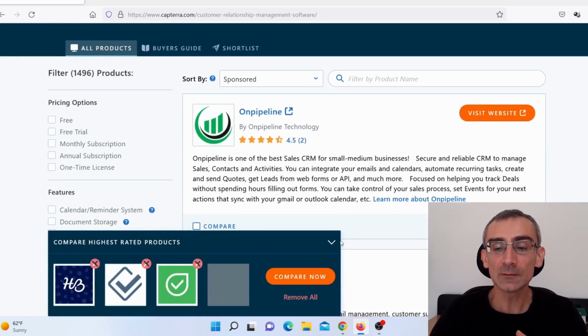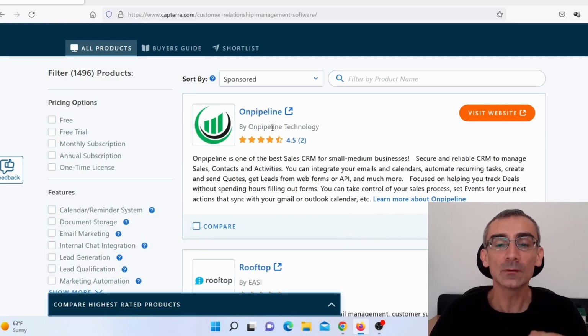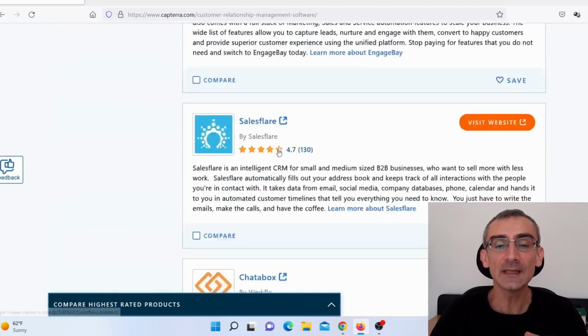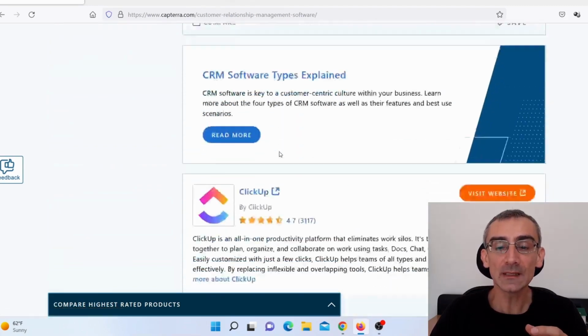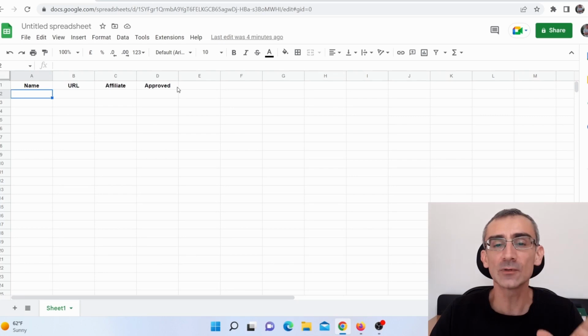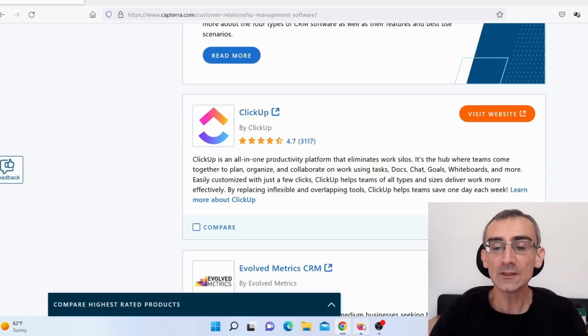And you need to, let me just close this, go one by one through these software. And you actually need to make a list. You need to make a Google Sheets list just like this. As you can see here: name, URL, affiliate, approved. That is how I make my own list. You can add some other fields if you want, but this is how I make it. And you need to go, like I said, one by one through these software.